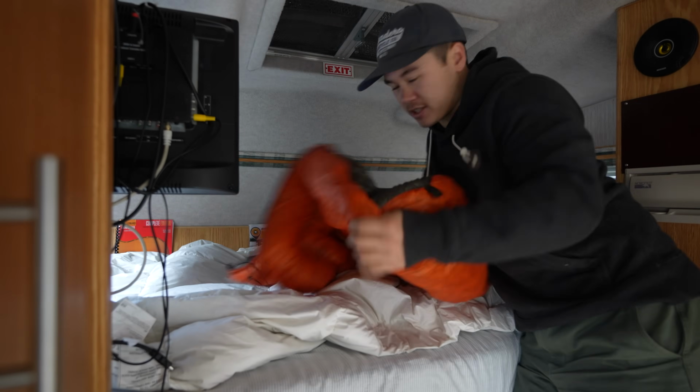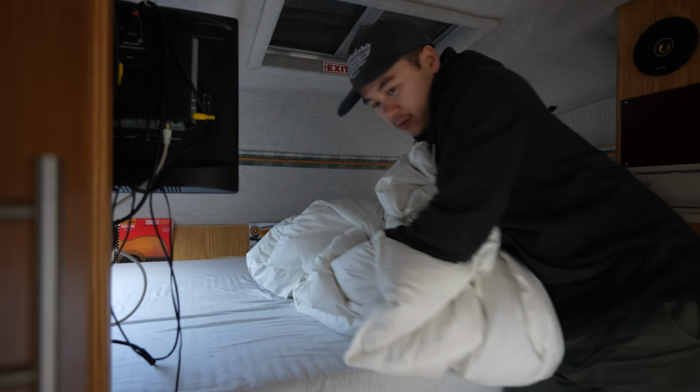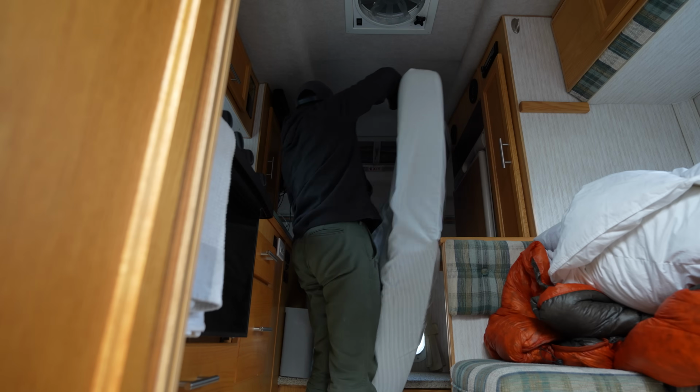First things first, let's strip the bed, get all this area cleared out and ready to go. I have a bit of a confession to make to you guys while we're here. Yeah, I don't know how well you could tell in that footage, but I did have a little bit of mold growing underneath my mattress not too long ago, and I kind of just completely forgot that this is something you have to look out for.